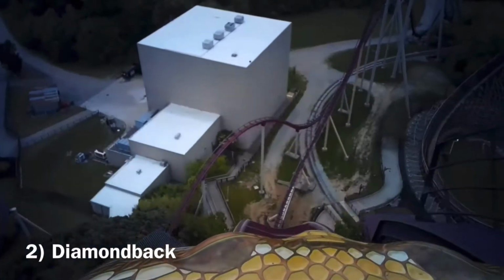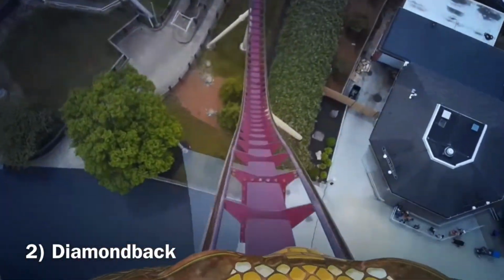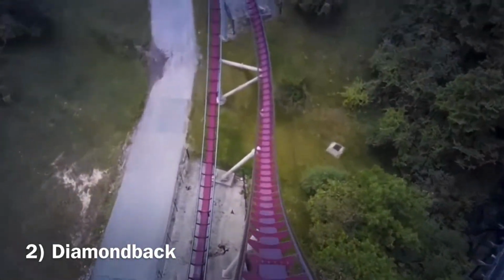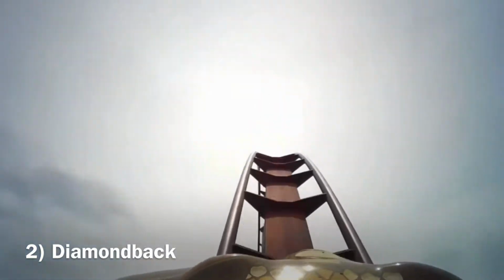Coming in at the number 2 spot is Diamondback. Now, after my first ride on this, I knew pretty much immediately that this was my new favorite B&M hyper. This thing is just absolutely phenomenal. It has a really great layout through the woods. I think a lot of the rides really help by the staggered seating in the back row.